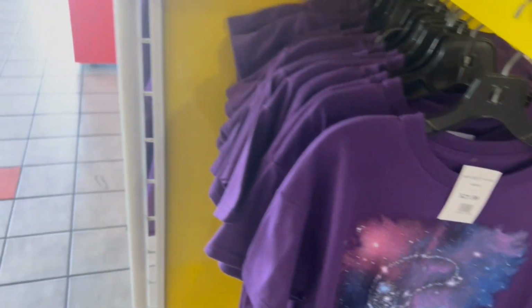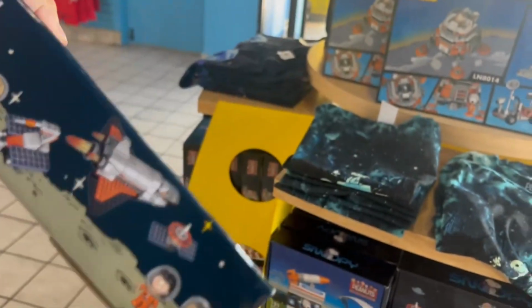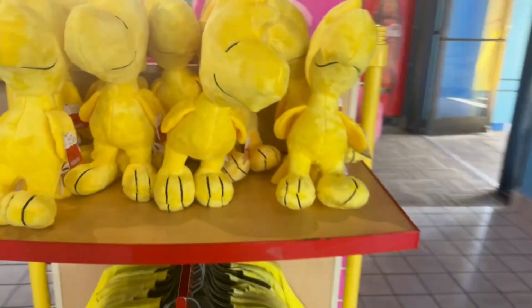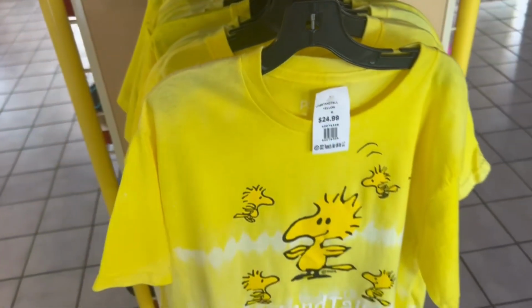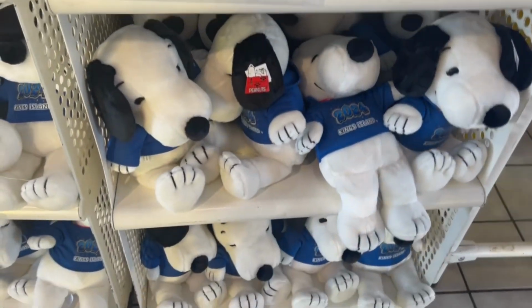$16.99. Snoopy shirts. Oh, cool. They have Snoopy Legos here. This is cool. They don't seem to have a price on it. Cool nonetheless. All right. Classic Woodstock. Woodstock shirt. $24.99. Got a Snoopy display here.